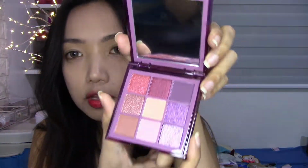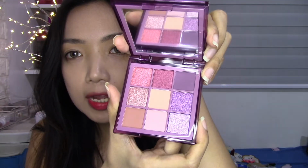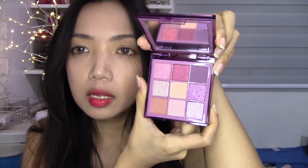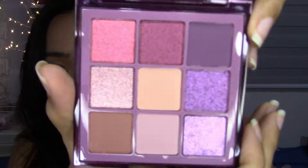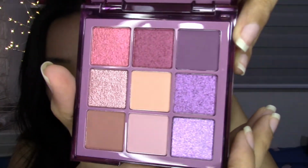The next thing that I have here is another palette, and this one is from Huda Beauty. It's the Huda Beauty Purple Haze eyeshadow palette, and this one has, I think, 9 shades. So these are the colors that you'll get in the Huda Beauty Purple Haze eyeshadow palette. And as you can see, they're all so beautiful. Let me show you guys up close. But yeah, I can't wait to show you guys and create a makeup look using this palette.